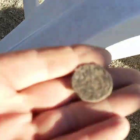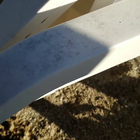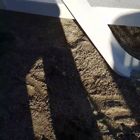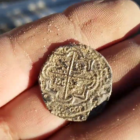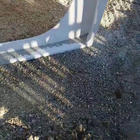Under this chair, number five. Man, this is a stellar day for me. I know they're fake coins, but you have no idea how excited I am about this. Boom, second chair. It's number six, I think. Another shiny one here. That's like number seven. Awesome, people were playing around with these out here. I'm going to dig all of them that I can.